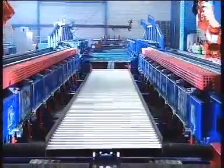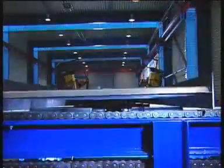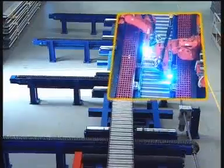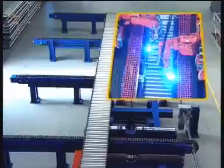This station is equipped with a transverse conveyor, which after lowering the longitudinal transport rollers, takes up the newly arrived beam and puts it aside. The following beam is welded simultaneously after self-check and self-cleansing of the blowpipes.